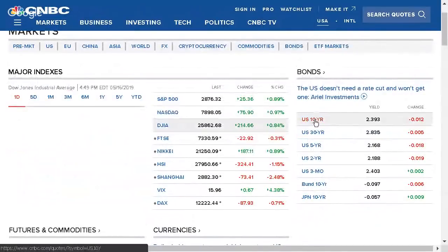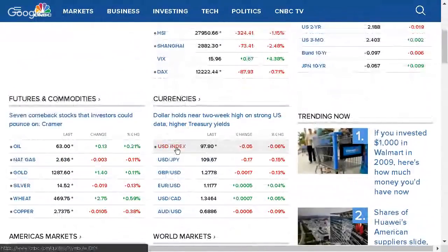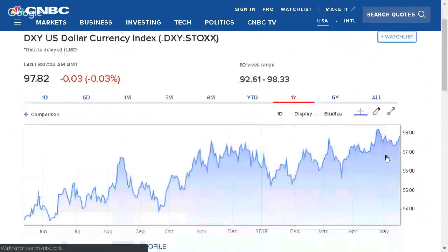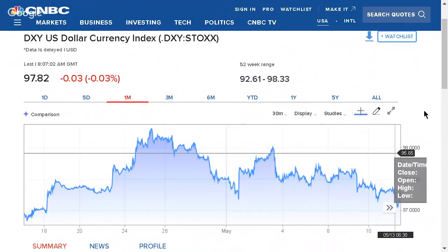We see a bit of a bond buying, and there is strength in the US dollar, although the current state, geez, a 5-cent drop. That's significant. Anyway, here's the 1 year of the US dollar, surprisingly high. And here's the 1 month.